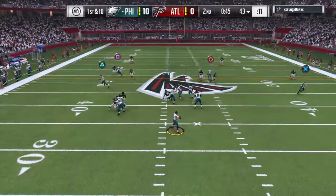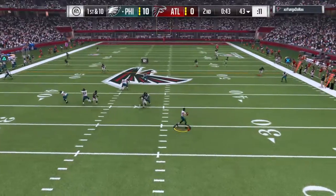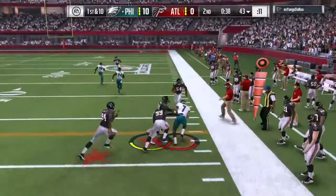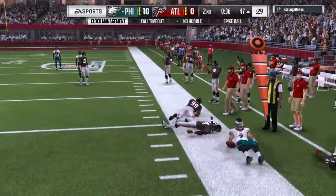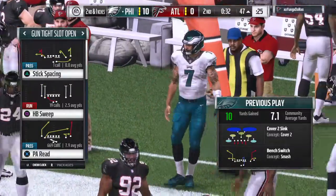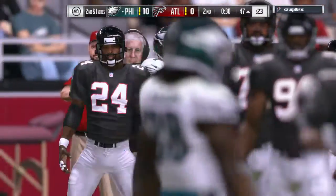On 1st and 10, here's Kaepernick. Flushed out right. And he's got room. Give him 10 yards on the pickup, and that'll make it 2nd and a foot or so.